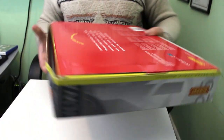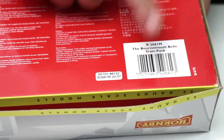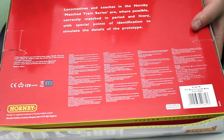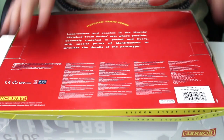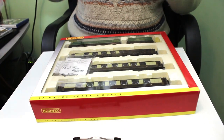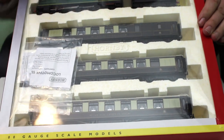But if we turn this over and look on the back, we get a little bit of a data box down here, and that tells us what it is. So we've got our 2661M, the Bournemouth Belle train pack, and there's not really anything else on here apart from saying this is one of the matched train sets that Hornby had been bringing out and still do bring out. Hornby has been the master of these type of things. Bachmann has tried to get in on the act comparatively recently, but certainly not had the throughput that Hornby has, and this is something that Hornby does extremely well. So we slide that outer off. I'm going to find somewhere to put that down, and there immediately what we can see is the inner box. Here are the goodies.